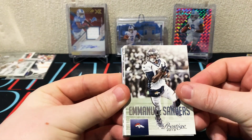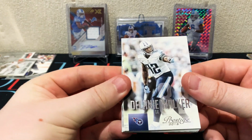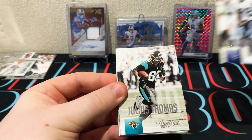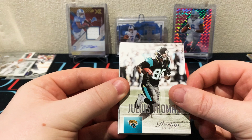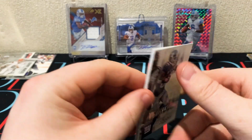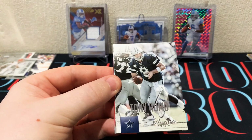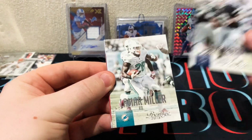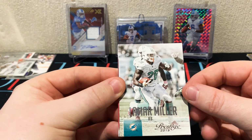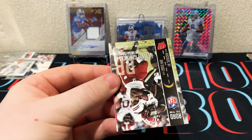Manuel Sanders for the Broncos. Delaney Walker for the Titans. Julius Thomas for the Jags. Victor Cruz for the Giants. Tony Romo for the Cowboys. Lamar Miller for the Dolphins.